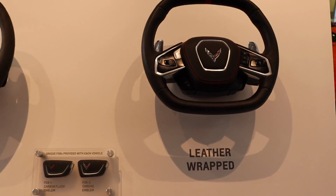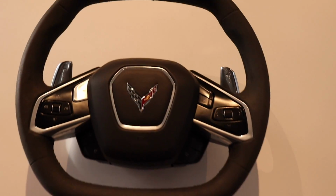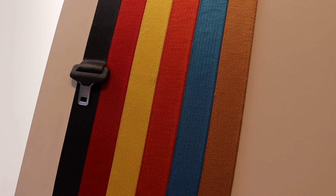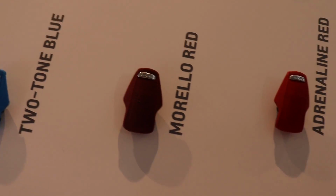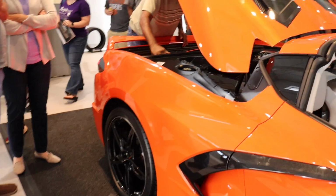Pretty sweet. These are your different steering wheels. You've got your leather wrap and your suede microfiber wrap. Both look pretty cool. Got the paddle shifters on them. Pretty neat. And look at all these seat belt colors. A lot of different options in your seat belts. And you have all your fabrics and colors for your interior. You can really spec this thing out, just get it perfectly the way you want it. They've got so many different options. Sky's the limit on this one.